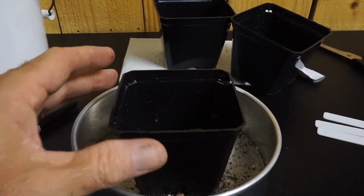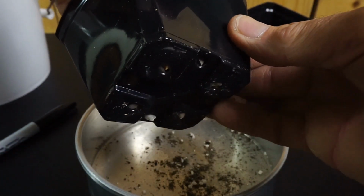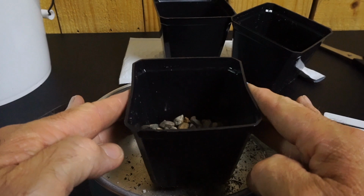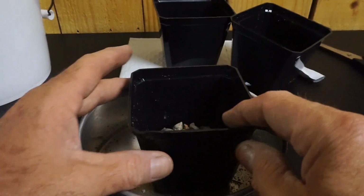And you don't need to put too much. I only put maybe a 1/4 inch on the bottom just to keep that soil from coming out through these holes. And on every one that I've done so far, it's worked perfect. It adds a little bit of weight to the pot, which, if it's outside, helps keep it from blowing over in the wind. And it also keeps that soil inside the pot.